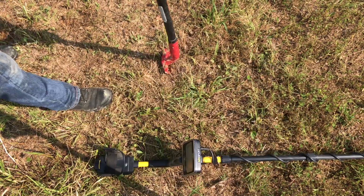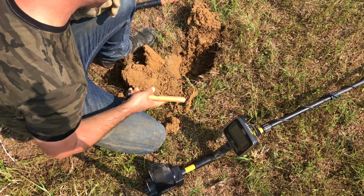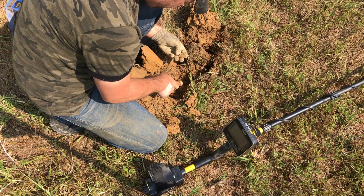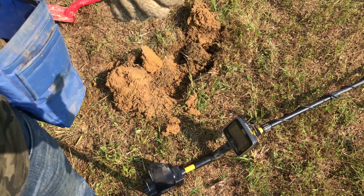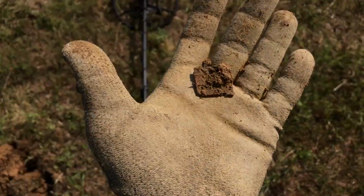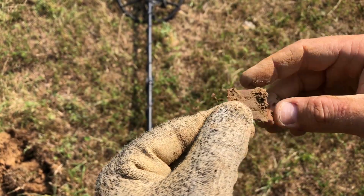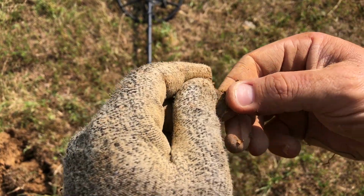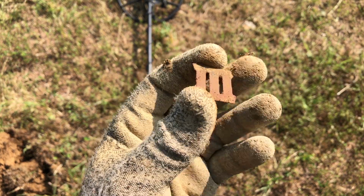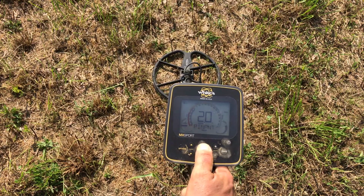16 to 20. Still in the hole. I think I know what this is. Maybe. Turn you in the sun so you can see. Got any guesses? Yep, that's what it is. Open that up some. Piece of a harmonica reed. Not a lot of it, but that's pretty old. Next target's at 2 inches.